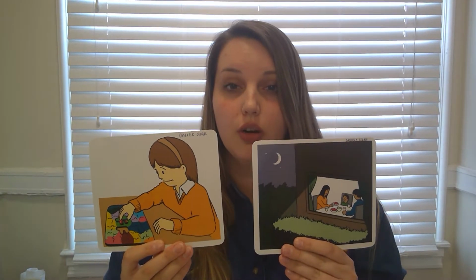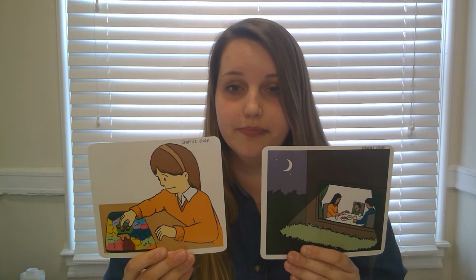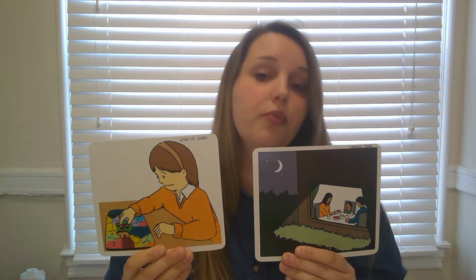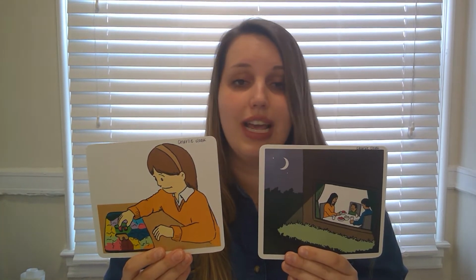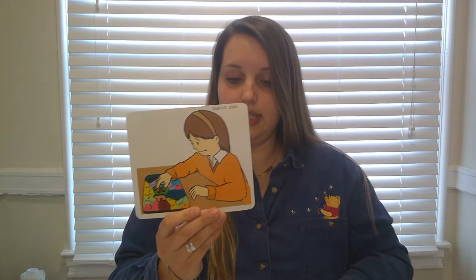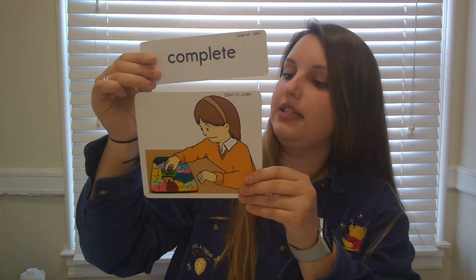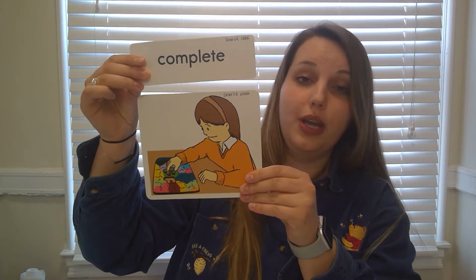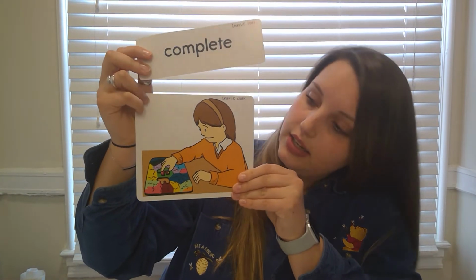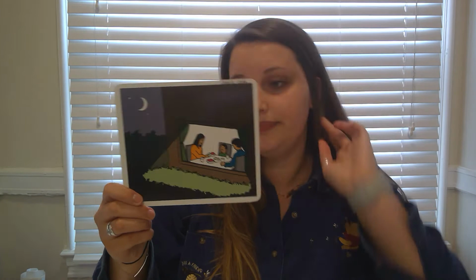Would you point to the picture which you think shows the word complete? And would you please point to the picture that shows the word evening? Is this the picture that you pointed to for the word complete? Very nice. When you complete something, you finish doing or making it. Looks like this girl is completing a puzzle right now. And our last vocabulary word, did you point to this picture for the word evening?